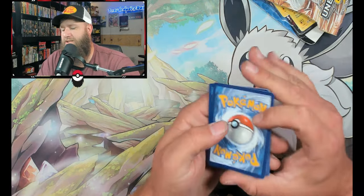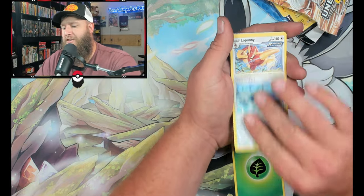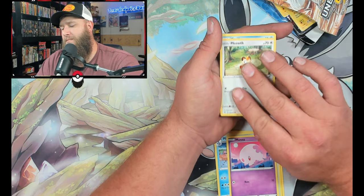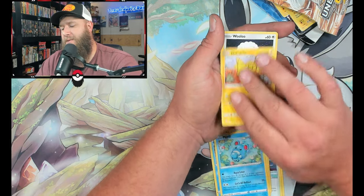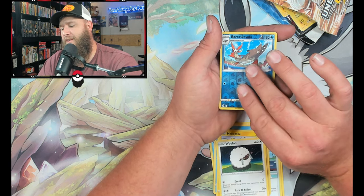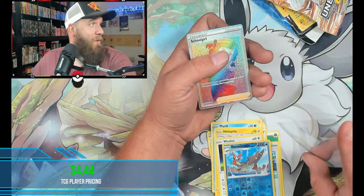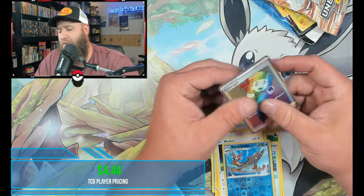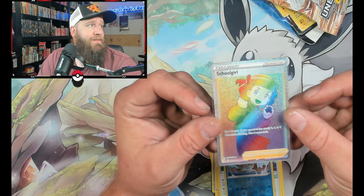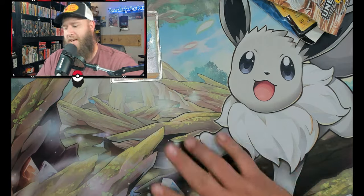We have another Fusion Strike pack here. We're going to put 4 to the front. We got Leaf Energy, Lopunny, Marshtomp, Meowth, Wooloo, and a Bear Scooter for the reverse. That's actually a cool looking card. Followed up with a Schoolgirl. Oh, the rainbow, boys. Look at that Schoolgirl rainbow card. Check it out. That's a cool one to get out of a Fusion Strike, actually. So we did have one hit so far.